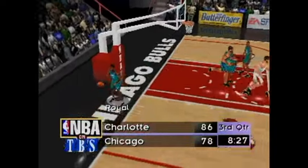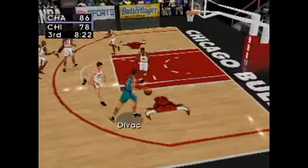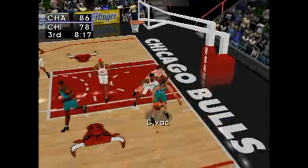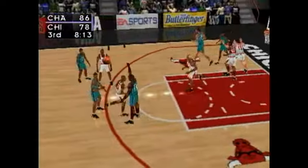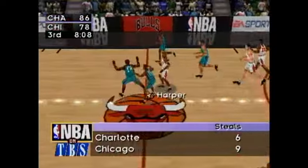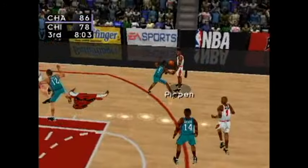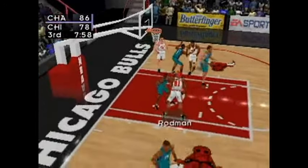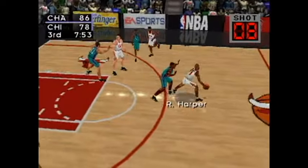With the layup. Inbound pass to Armstrong. Passes to D-Bots. Puts up the jumper. He hits the rim. D-Bots to Mason. To Curry. No look pass to Armstrong. Bulls kick off the bad pass. Harper to Pippen. From the right side to Longley. To Pippen. Gets it to Rodman. To the right side. From the right side to Harper.